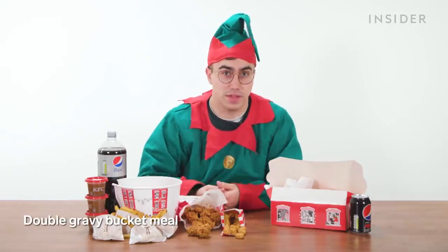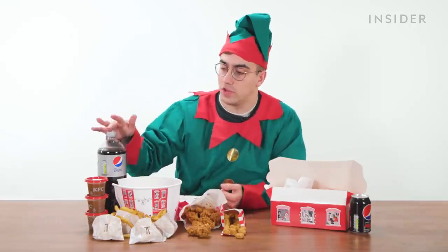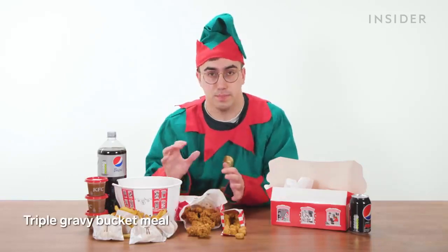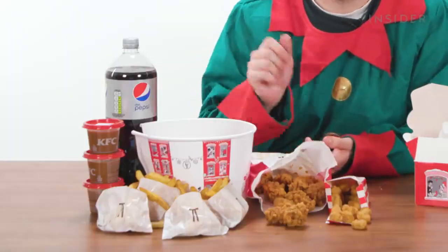If that's somehow not enough gravy for you, you can also get a range of gravy bucket meals from a UK KFC. Firstly, you can get a double gravy bucket meal, which contains 6 pieces of chicken, a large drink, 4 orders of gravy, 4 orders of fries, 1 order of popcorn chicken, and then you can choose between either 8 hot wings or 6 boneless chicken strips. If you don't want to choose between the wings or the strips, you can also upgrade to a triple bucket meal, which contains them both for a reasonable price of £23.99. Also, I know that's only 3 orders of gravy instead of 4, but one of them exploded in the delivery transit.